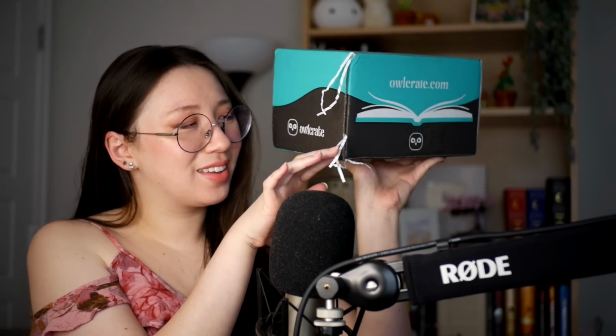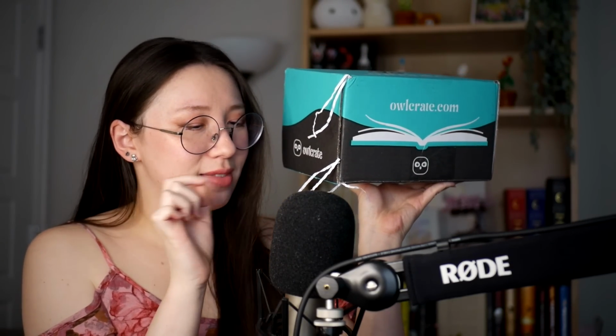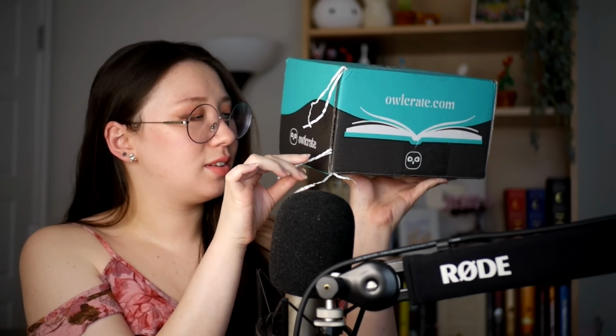I'm not spending this much on shipping again for anything though. So I do really hope I like the book, but it's the other stuff I was interested in too. And it's spilling out, as you can see. There's little bits of paper sticking out.